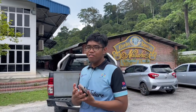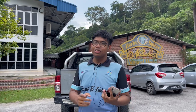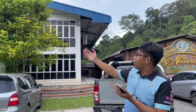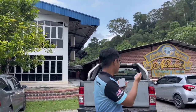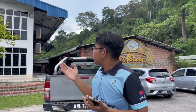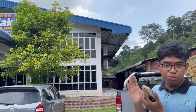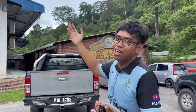Okay guys, have you ever heard about Rempah Ratus Smart City? Well, of course you do, right? As you can see on my right, this is Rempah Ratus Smart City, and this is Nasuha Herbs. Basically, both of them have the same owner, but they are two different companies. Smart City produces the spices, while Nasuha Herbs produces the herbs. It is distributed all across Malaysia, originated here, at Nasuha Herbs Farm.